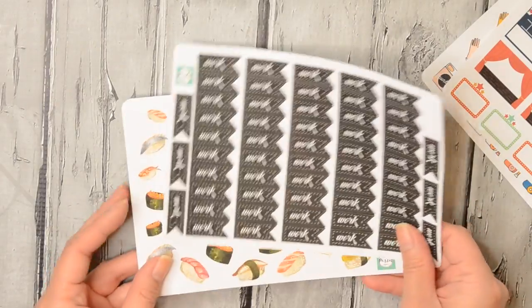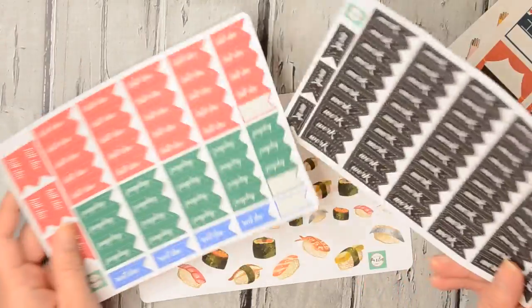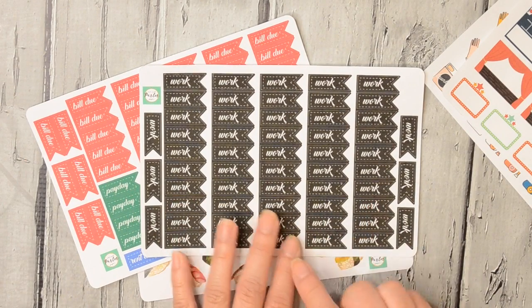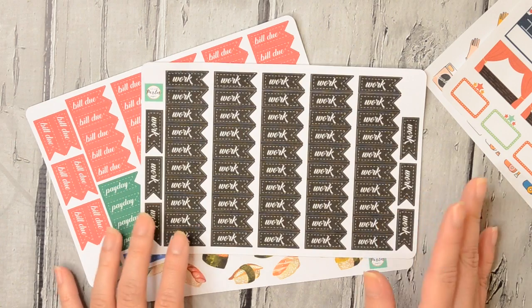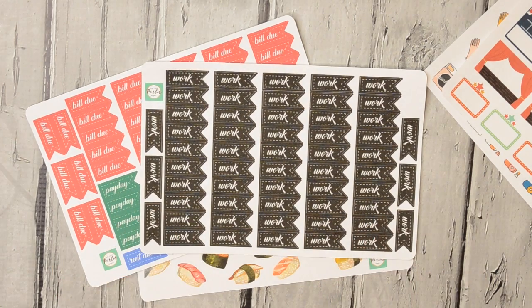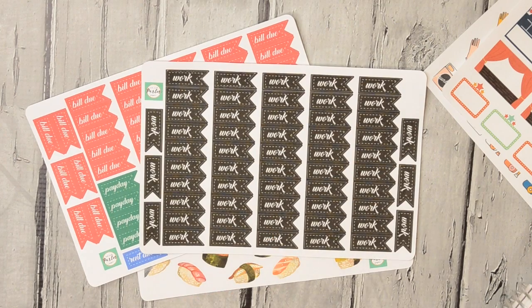And then I also made these because these are stickers that I use a lot personally. So this is a whole sheet of just work banner stickers or work flag stickers, and they have the little stitching pattern on them as well. And I personally love these because, like I said, I use them all the time, and I use them in my monthly spread as well as in my weekly spreads. And I'll show you what they look like.